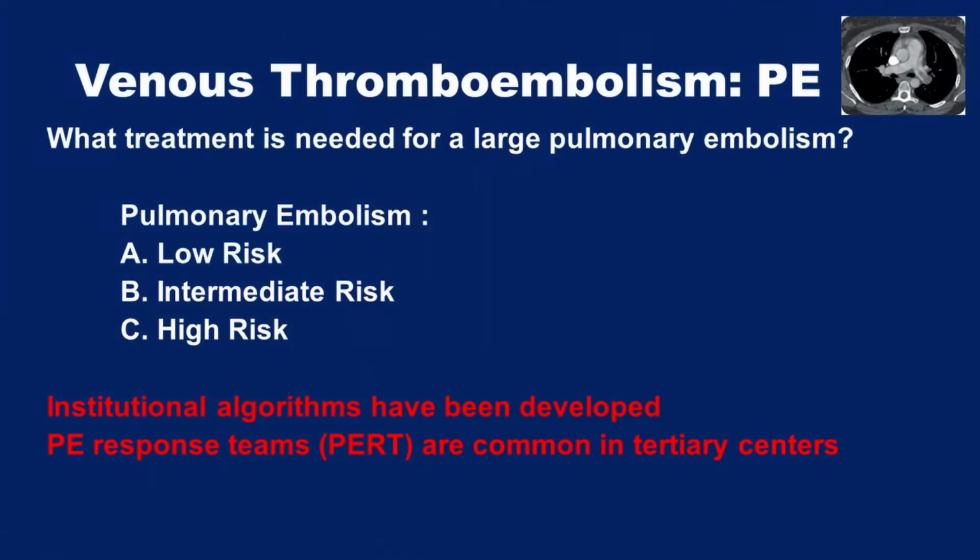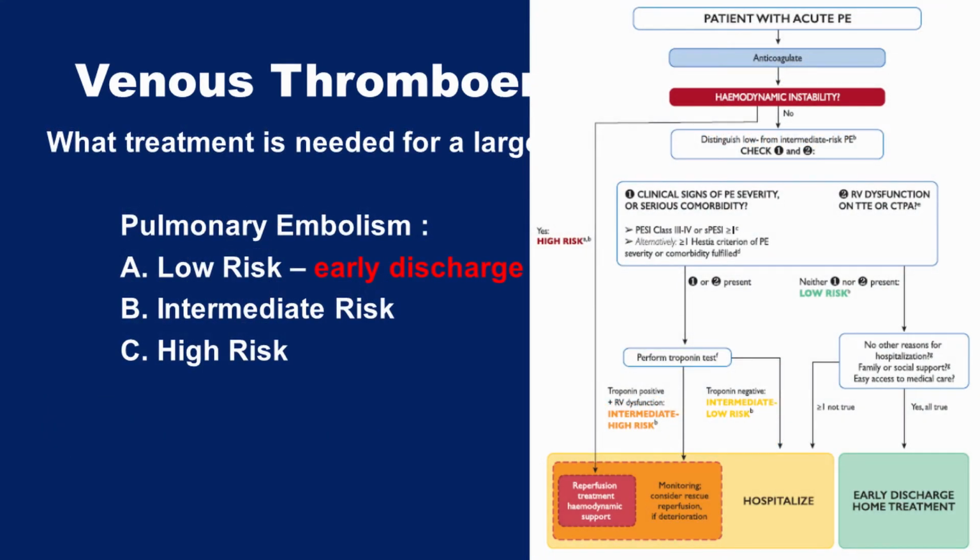Some institutions have nowadays what they refer to as PERT teams. It's sort of like a code PE where there's a multidisciplinary either teleconference or even if people are in-house to discuss the patient, since there's a variety of treatments that are being done for PEs beyond just supportive care and anticoagulation. The European guidelines have a nice algorithm to really help guide this.